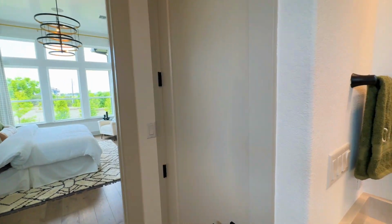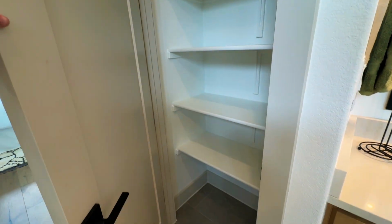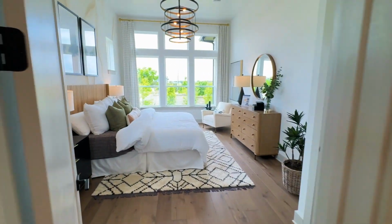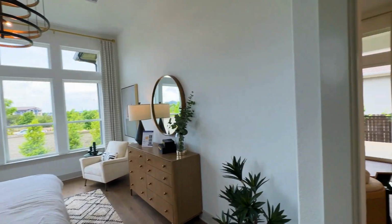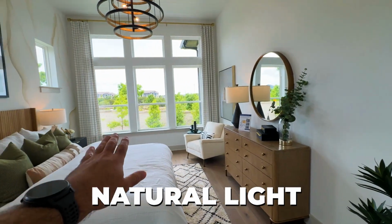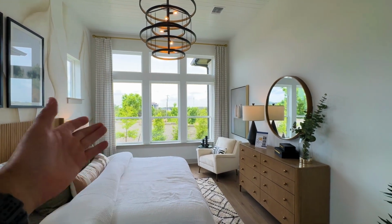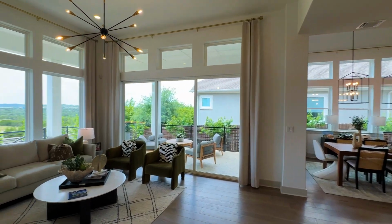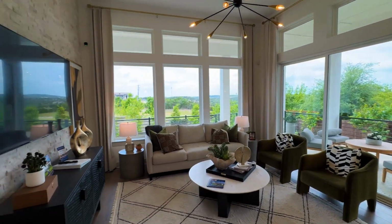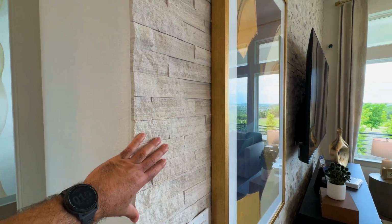And then let's see what this linen closet here, really nice. But man, these windows are beautiful. Look at that, all that light coming in. And then of course this is the master, so you'll be facing the backyard, or whatever lot you decide to pick. Remember, this is the model, so it has all the bells and whistles. It has the furniture. For example, it has this accent wall, which typically you cannot do.